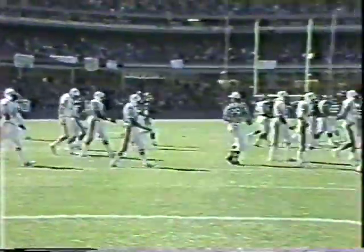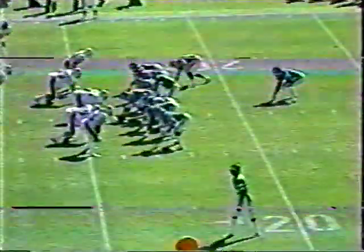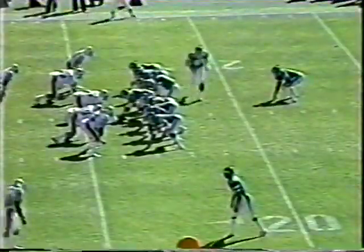Let's go to NFL 83. Leave the dressing room. 17-0 Pittsburgh, and they're not even halfway through the first quarter at Three Rivers.